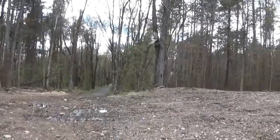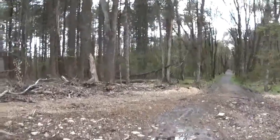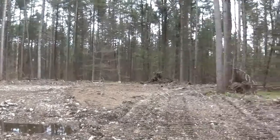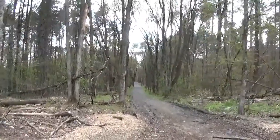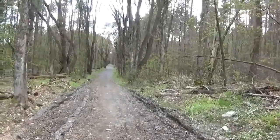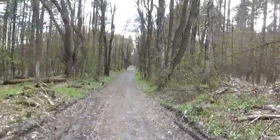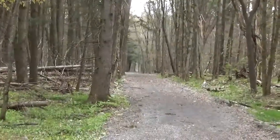Almost looks like it was done last fall. Now let's say that because you can still see the skidder tracks when they cleaned all this up. Interesting. This is definitely big enough for a vehicle to get through. I guess we're coming up to the end of the trail, folks. If you look way up there, I think I see a stop sign. So far ahead still, the camera's out of focus.